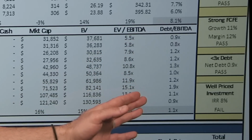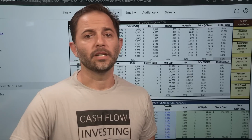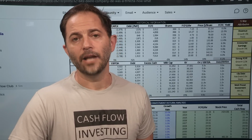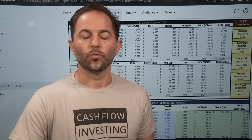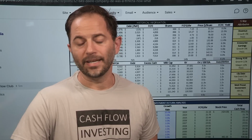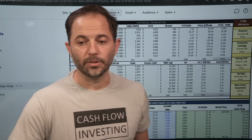The debt to EBITDA, our leverage measure, is less than 1, and it has been about 1 or less than 1 for almost a decade. This company does have the financial discipline to keep its debt low relative to earnings and very affordable. I like that. Having never seen it above 3 in the last decade, that's a very good financial position for the company to be in.